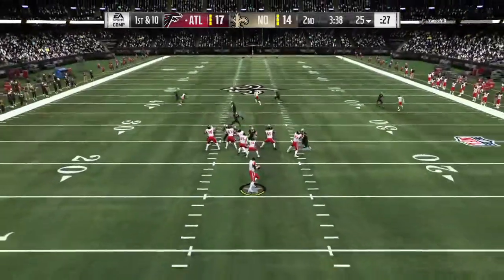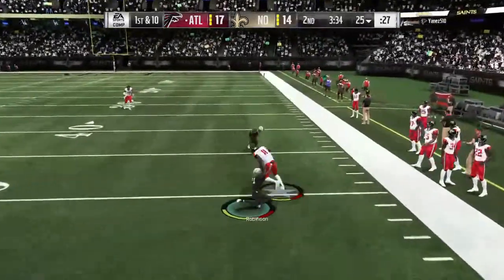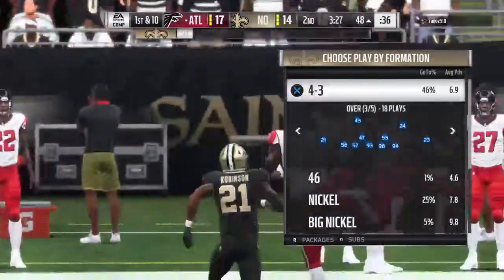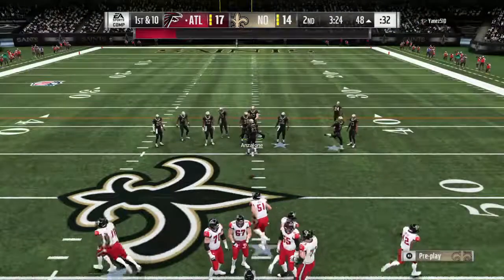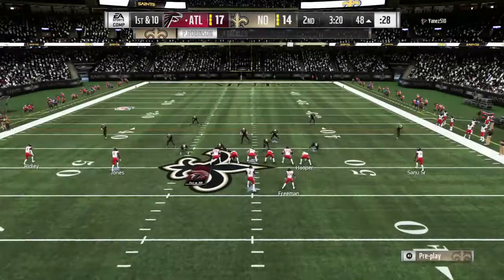Now a play fake here on 1st down. Caught on the right side by Jones. And he'll be taken down, but not before they work it across midfield. A very solid gain of 27. Ryan now 6 of 10 in this first half. He's got his guys a 1st down here.